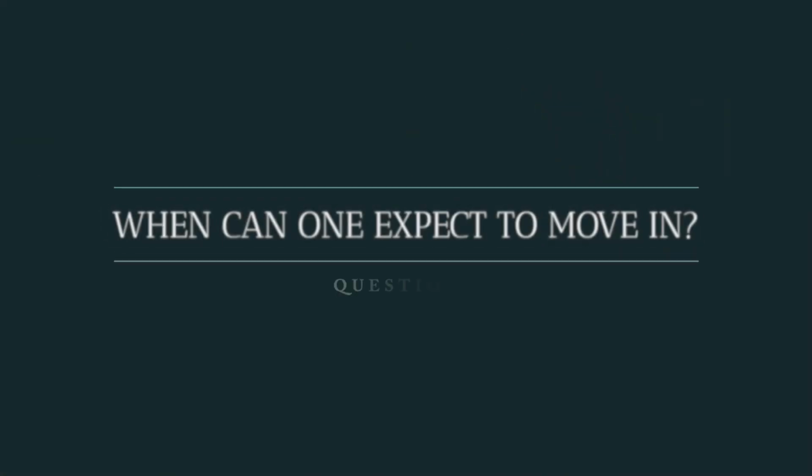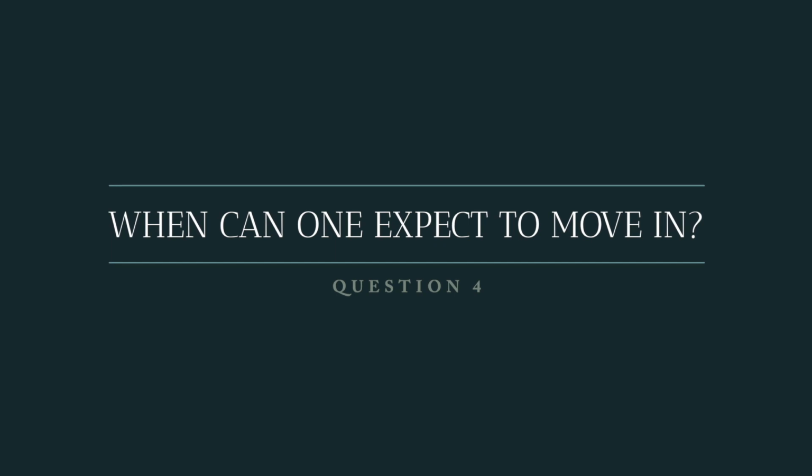Next question is, when can you expect to move in? So let's say hopefully you struck rich and got accepted in the lottery. How soon can you actually move in? It takes about 4 to 6 months. Part of that is just the speed they're going. I know in some other areas it might take 2 to 3 months. In this market right now, especially with the pandemic and supply chain issues, 4 to 6 months is more realistic, but it's not going to take you a year, which is the good part.